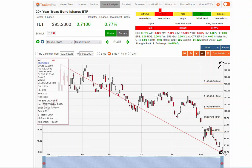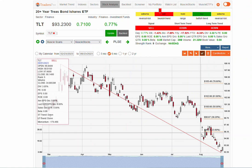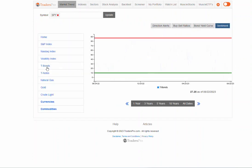The TLT is making new lows, and it's deeply oversold. If we look at the 2-year, see if we can pull in that perspective, and this is the most recent low. So we're testing those lows. We could definitely see a bounce right here, and especially where there's so much negative sentiment on bonds, we could see a rally. Some of the data here is starting to show us that TLT could be bottoming out, especially based on that sector. Sorry, I'm all over the place today. The T-bonds divergence is happening in price activity.